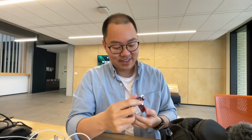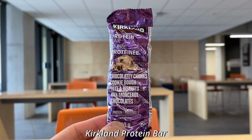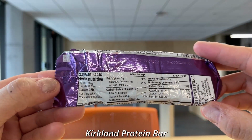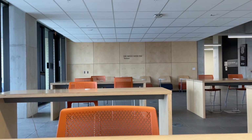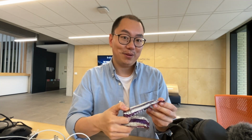So college students get hungry all the time, and I tend to carry a couple protein bars in my bag as emergency snacks. These ones are the Kirkland Signature protein bars from Costco. These are really, really good in terms of their macros. They're only 220 calories, 20 grams of protein, and I believe 1 or 2 grams of sugar. I lied, 5 grams of sugar.